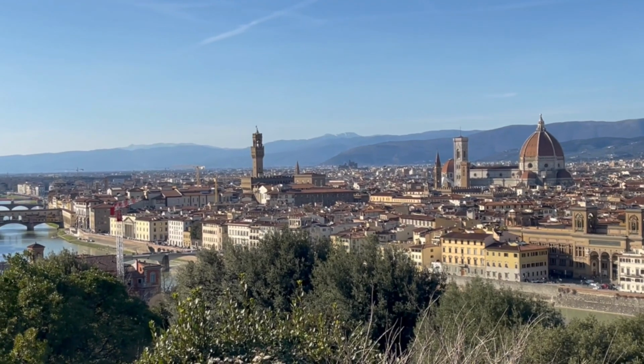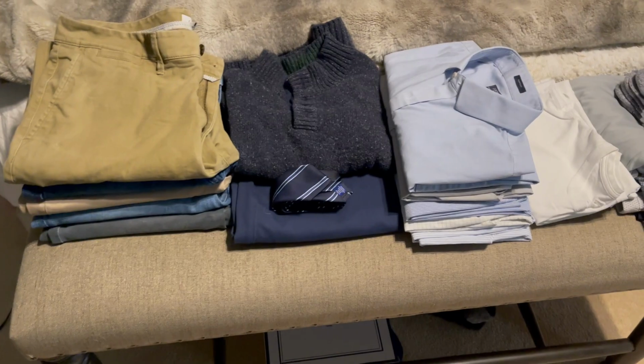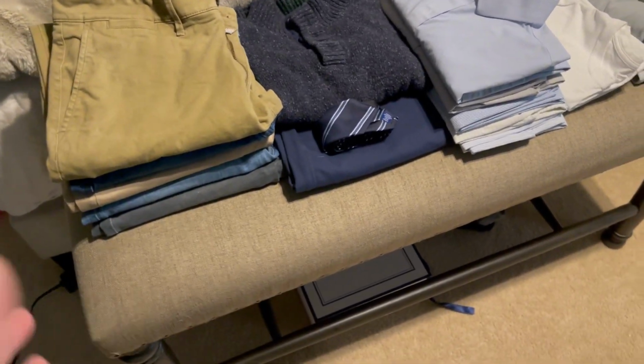We never actually got to making that video, but if there's any interest in how a dude packs for a week-long trip to Europe, maybe you'll care about this. I'm traveling on a Saturday, arriving on Sunday, so you don't have to worry about that. Monday, Tuesday, Wednesday, Thursday, Friday, Saturday, leaving Sunday afternoon, coming home.